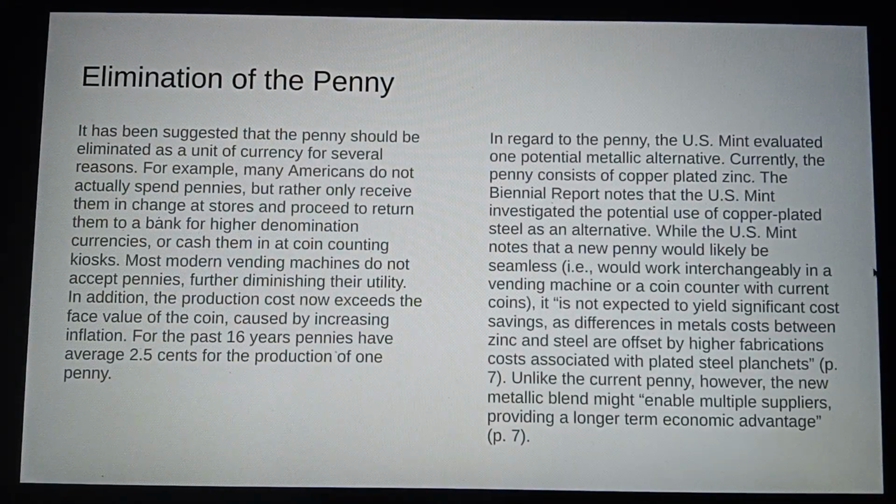So after that, we have the very horrible talk for me since I love searching pennies. It is about the elimination of the penny. It has been suggested that the penny should be eliminated as a unit of currency for several reasons. For example, many Americans do not actually spend pennies, but rather only receive them in change at stores and proceed to return them to the bank for higher denomination currencies, or cash them in at a coin counting kiosk. For modern vending machines, most don't even accept pennies, further diminishing their utility.